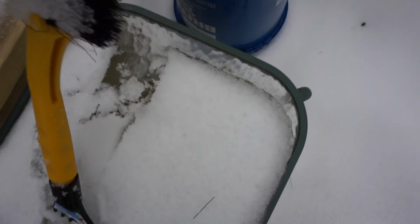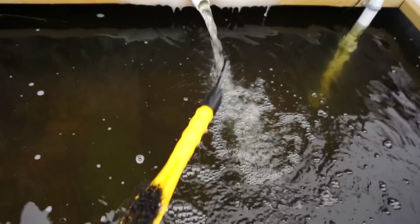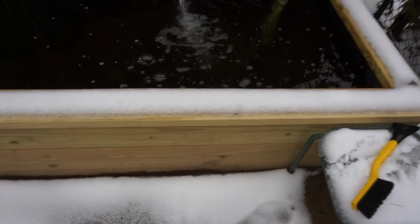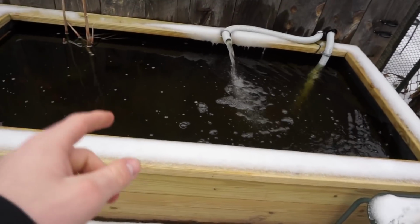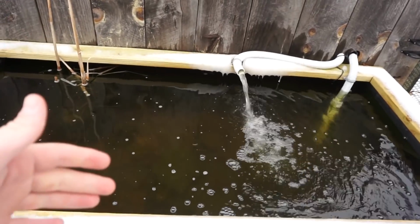We actually use this right here, just a normal scraper. We chip out the ice around and make the hole as big as we can. The ice got really thick at one point, so we couldn't make the hole too big, but as long as it was getting into open water, we could keep the pump running 24/7.